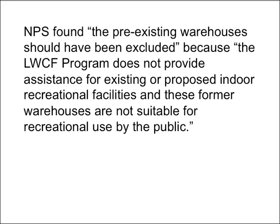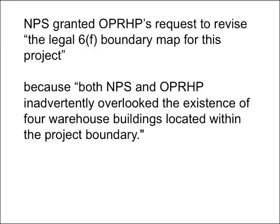And the interesting part, doing a little research: the Tobacco Warehouse has an exterior, but it's not covered by a roof at the time. Despite this, the Park Service granted the state agency's request to, quote, revise the legal 6F boundary map for the project, because they claimed, more or less, a technical clerical error: that both the Park Service and the Office of Parks, Recreation and Historic Preservation for the State of New York had inadvertently overlooked the existence of the four warehouse buildings located within the project boundary.